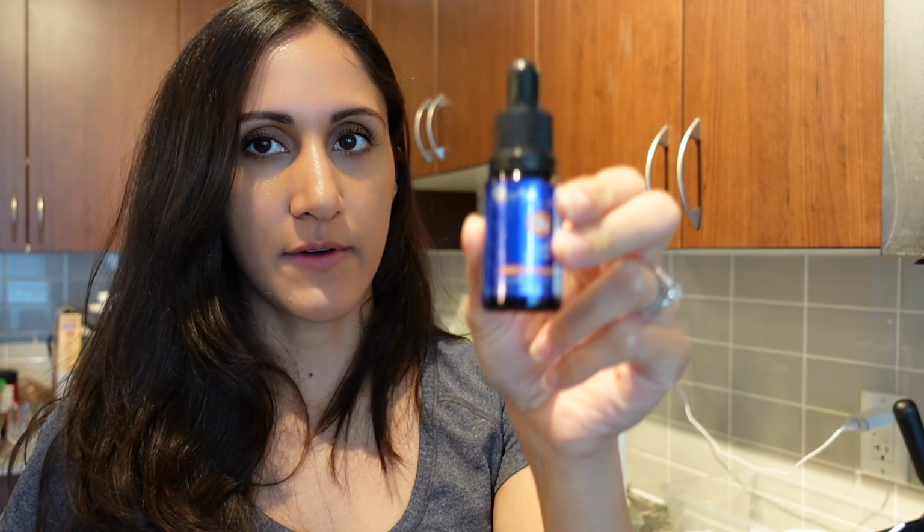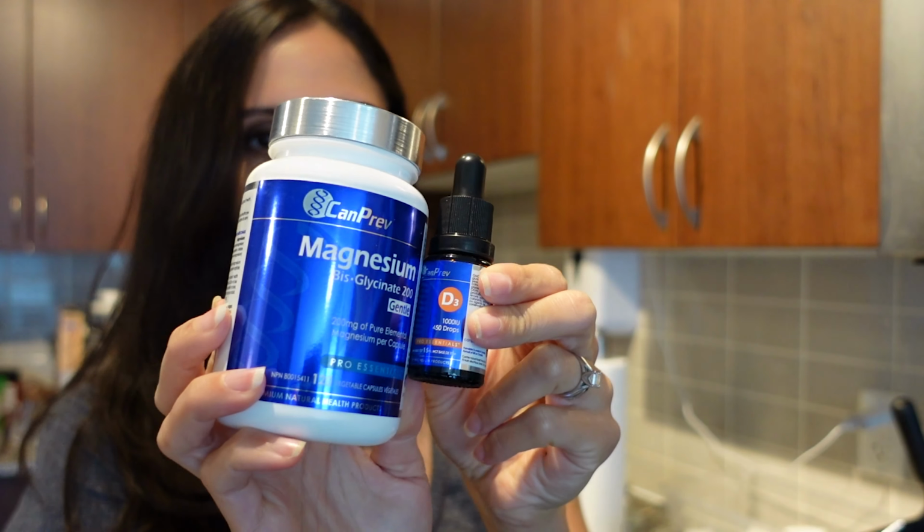And then you want to think of the vitamin D and the magnesium as best friends. So the magnesium helps with absorbing the vitamin D. So that's why I like taking them together. Vitamin D is great for supporting bone health, hormone health, and immune health. I take it in the evening, like I was saying, because I like taking the magnesium in the evening, and then I like taking my vitamin D with my magnesium, so I take them both in the evening. But you could take these during the day as well if you wanted to.